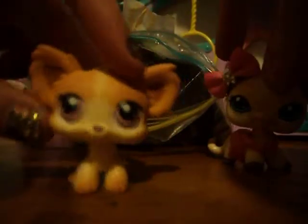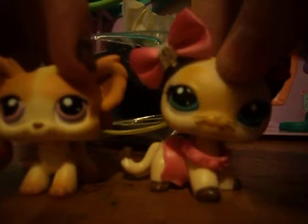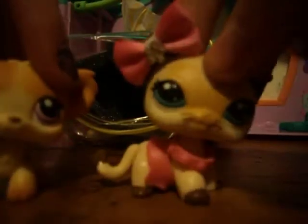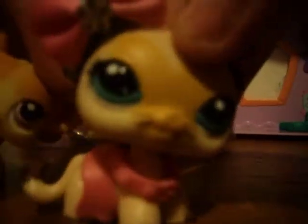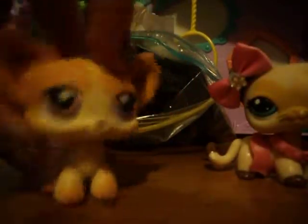Oh my gosh, she is so cute. I got her from Baseline Films. And no, I did not buy a smell from Baseline Films, by the way. You're awesome, you rock, guys! She's so cute!